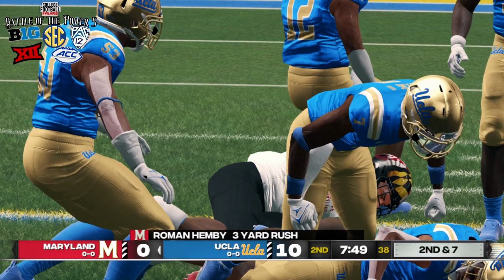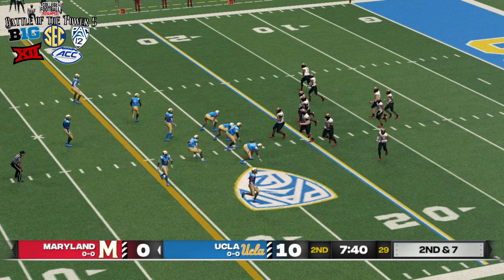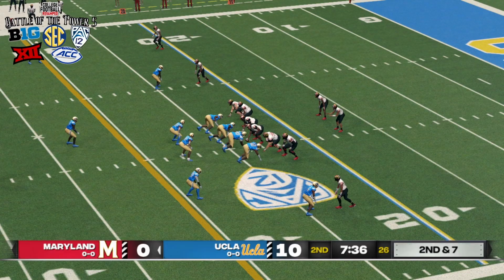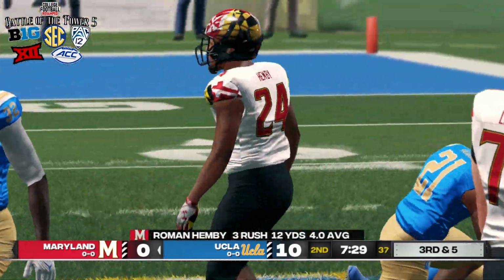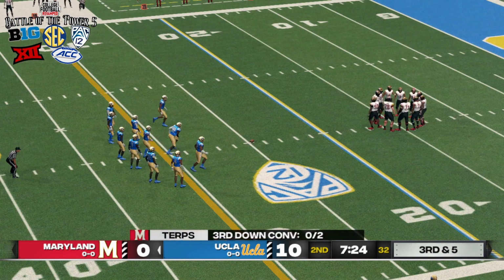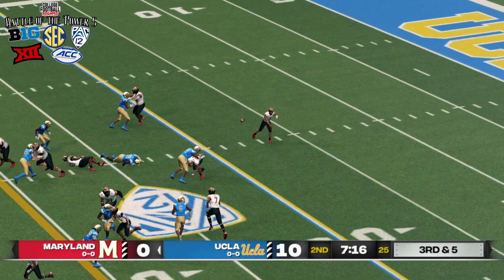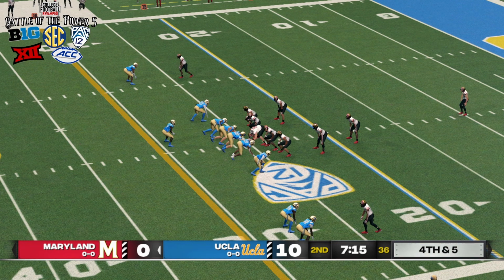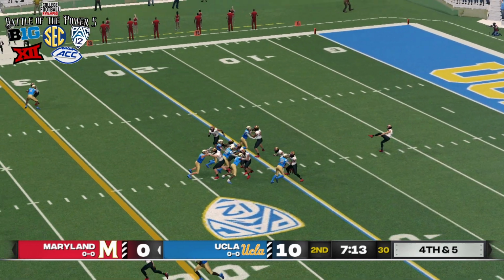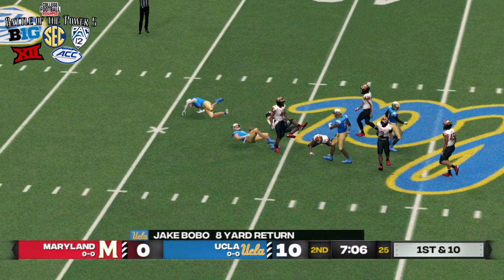And he is drilled at the 23. It's second and seven, ball on the 23. To the 25-yard line. Receiver screen and he can't hang on. Bobo is back deep to return the punt. Gets to about the 41-yard line.